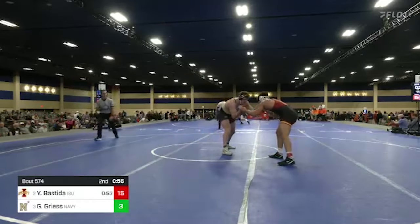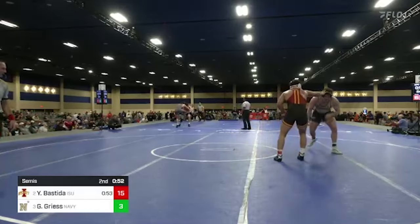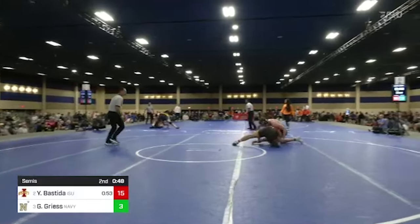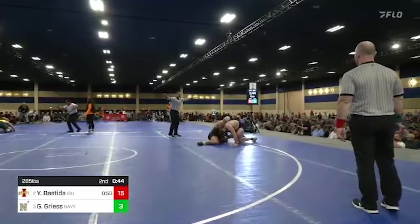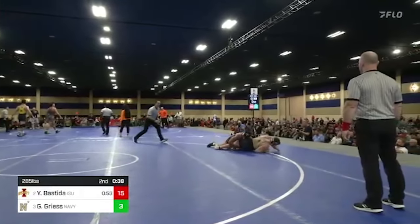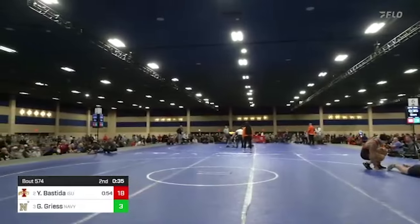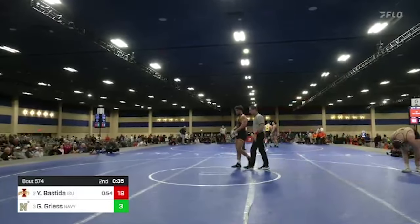Escape makes it 15-3. Yonger snaps out of it. He's got, oh, nice single leg. Chase into the, now lifts it up, nothing yet. Pulls it out. Wow. And Greece is able to defend. Lateral drop attempt, but nothing happening. That's going to be three. Tech fall victory for Yonger Bastida, who continues to just be nothing but impressive.